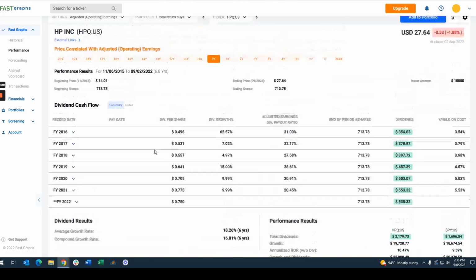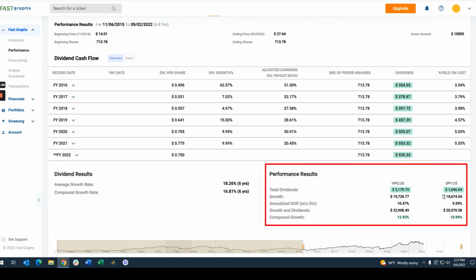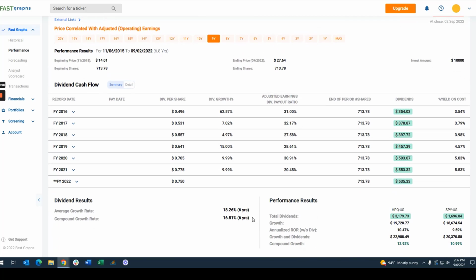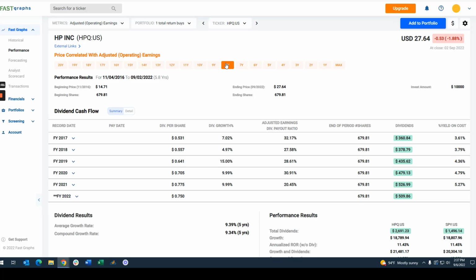If I just look at performance since the spinoff, the company produced more dividends than the S&P 500, and it produced a higher growth rate than the S&P 500 by about 1 percentage point annualized, and it produced a higher total return. And by the way, the average dividend growth has been 18%. It's a little more, and the compound growth has been 16.8, almost 17%. So now again, you've got an anomalous year here, so I'm going to take that off. And I think a 9 or 10% number is more realistic for this company.